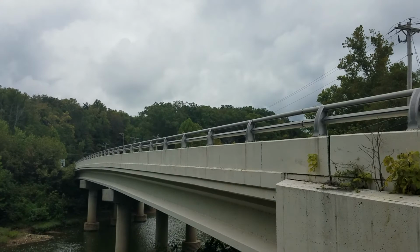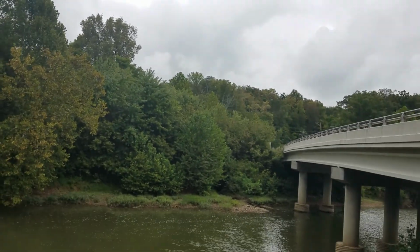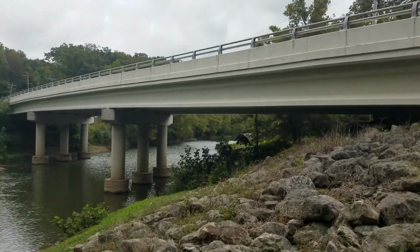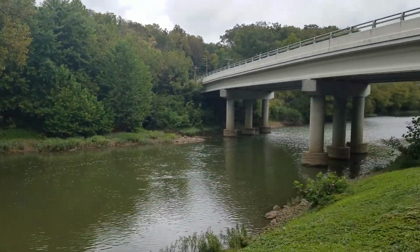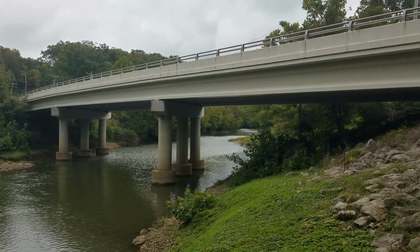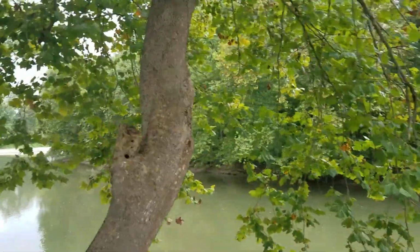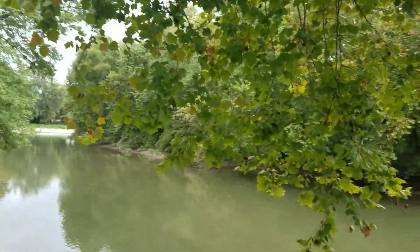And this bridge right here, it looks like it was redone in the last 15 or 20 years, so it looks in really good shape. A bridge I saw further up the road was closed. I don't know if they're getting ready to redo it, but yeah, this is just an absolutely beautiful river. It's easy to see why this was named Ohio's first state scenic river.